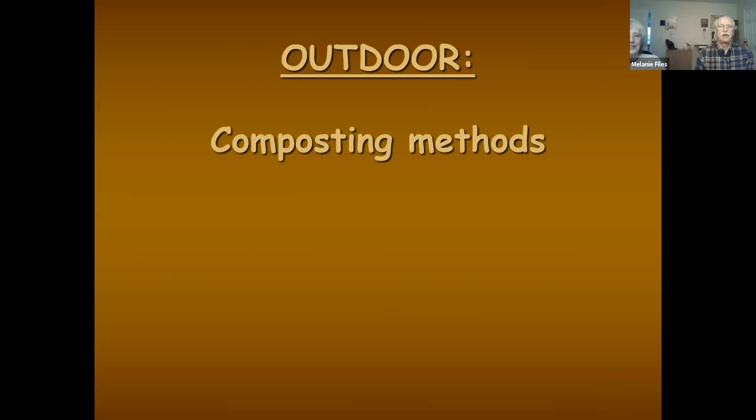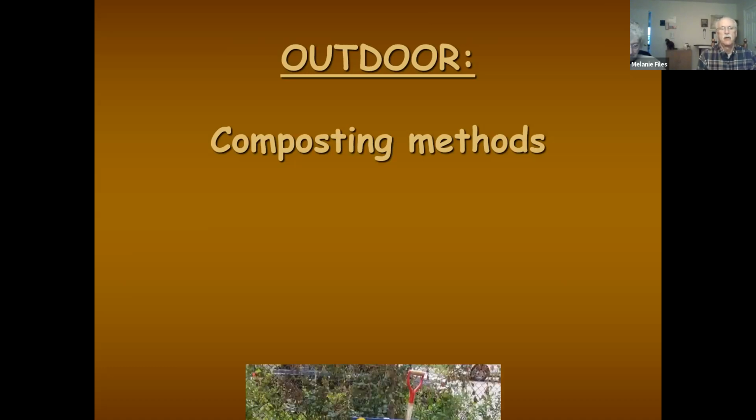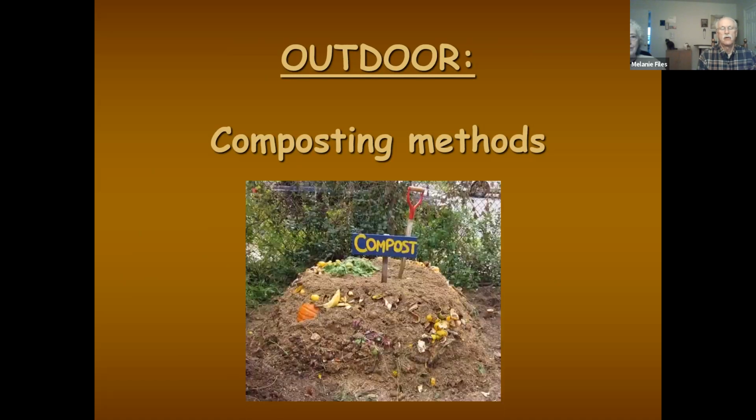Outdoor composting, which is what most people do, and there's a lot of different methods of doing this, which we'll go over. And this is the worst example of composting that you can see. There's so many things wrong here. I could spend most of our time going over it, but I want to show you a bad compost pile, and then we'll talk more about it.